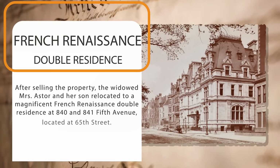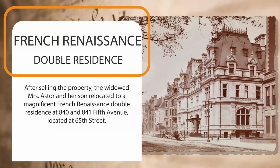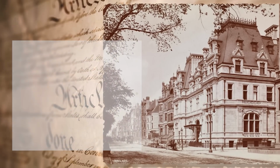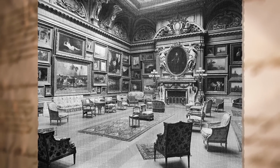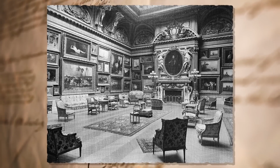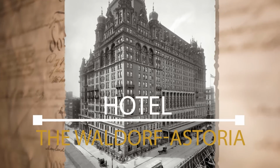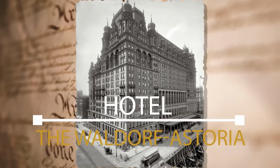After selling the property, the widowed Mrs. Astor and her son relocated to a magnificent French Renaissance double residence at 840 and 841 Fifth Avenue, located at 65th Street. The new estate was Mrs. Astor's last home in New York City, designed by Richard Hunt. When the new mansion was ready to move in, her brownstone on 34th Street was torn down, and her son Jack built a hotel bordering that of his cousin on the property and called it the Astoria, later known as the Waldorf-Astoria.